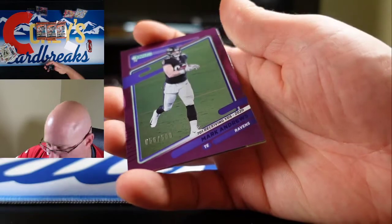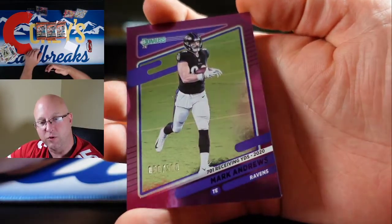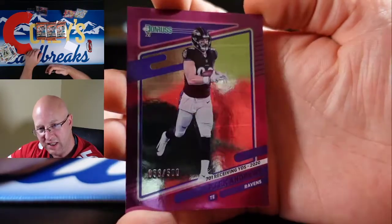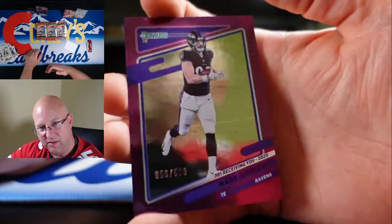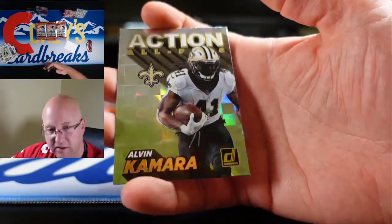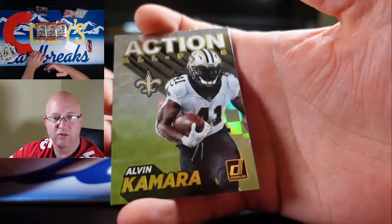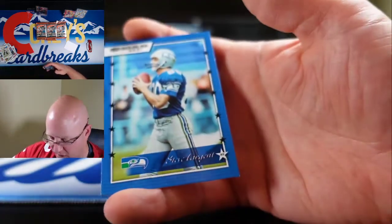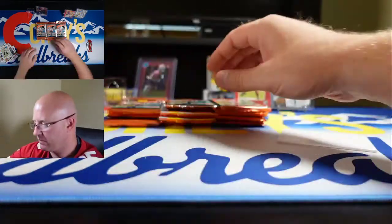We got another numbered card. It is for Mark Andrews, numbered to 500. That's shiny. I think he just signed a contract extension too, or something like that. It's a good looking card. And we got action all pros, Alvin Kamara. And the 2001 retro is Steve Largent.